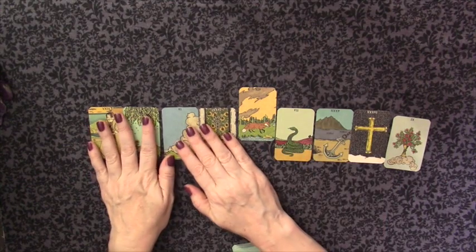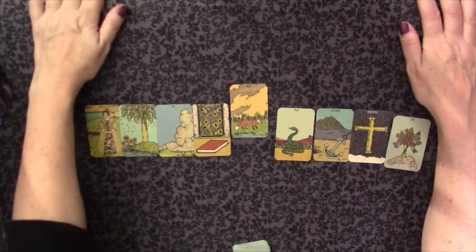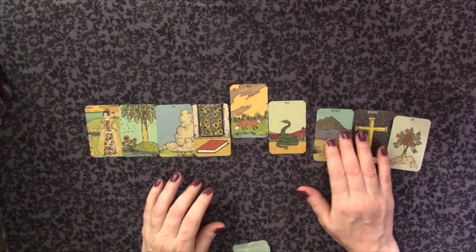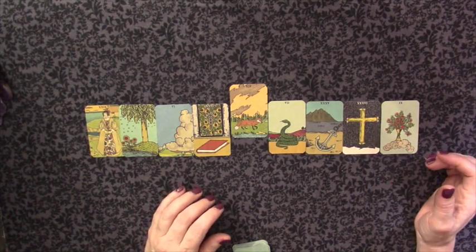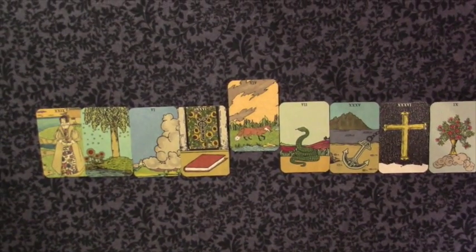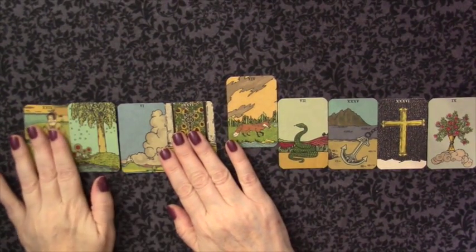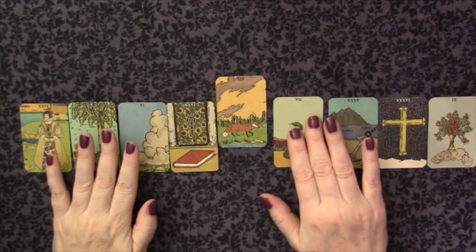I want to say that I got this from Caitlin Matthews. More than likely that's where, or else it was just random web pages. I've seen this probably in a couple of different ways, but I think it's also in Caitlin Matthews' Complete Lenormand.